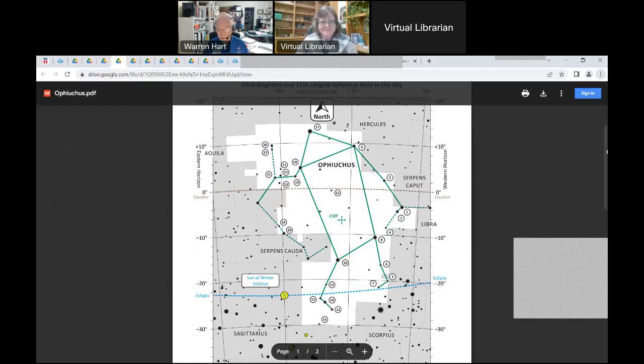So there's Ophiuchus, and if you look, you see to the right side of there, it says Serpens Caput, C-A-P-U-T, and that is in Latin. And by the way, all of the names of the constellations, all 88, are in Latin. Serpens Caput, we looked at that last month for May, and caput means head. And so in English, we would say Serpens Caput is the head of the serpent.